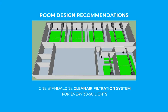When it comes to cropping out, we suggest placing standalone clean air filtration systems in the hallways and larger interior rooms where doors are constantly opening and closing, to prevent strong cannabis odors from getting into the central HVAC system for the offices or seeping through windows and walls to escape to the outside.